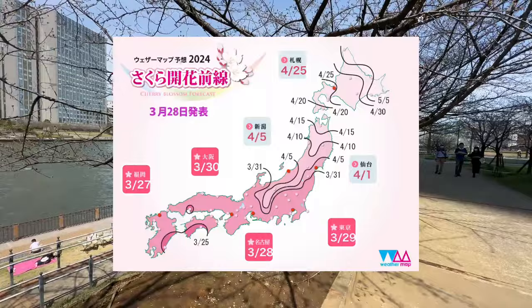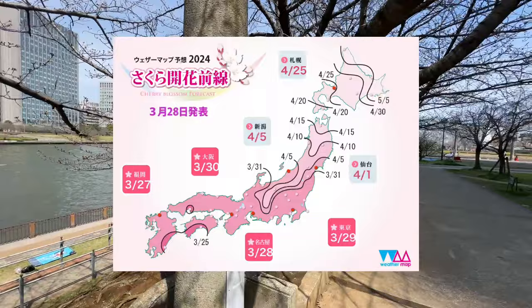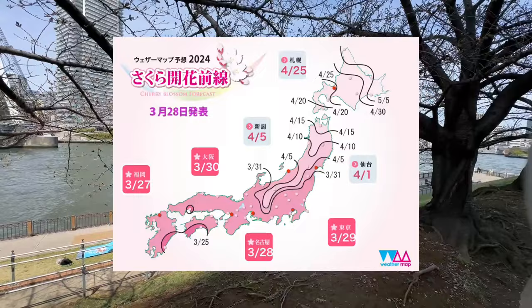They start doing these maps at the end of February, and of course they can't predict what the weather's going to be like for the next 2 months, so they have to do their very best to predict, which is not a science. It's maybe based a little bit on it, but it's mostly on trends from last year or this year and whatnot. Everybody thought it was going to be early this year because it was a fairly mild winter, but it didn't end up being like that at all, because now we have the cherry blossoms in Tokyo from March 29th, it says here.